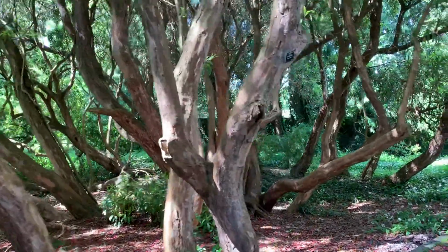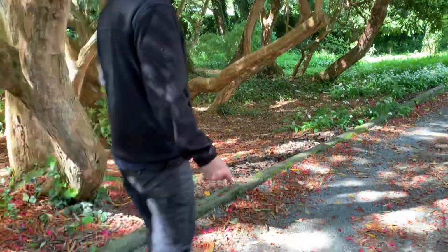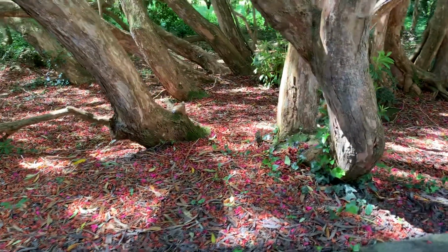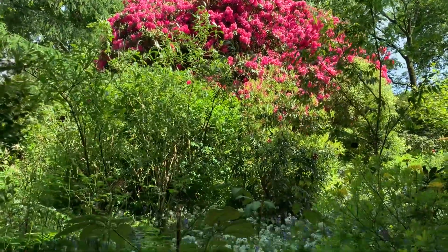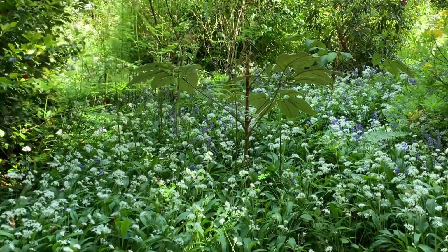And if Paul pans down, you'll see all the petals on the floor. Now these are fading now, but even as much as a week ago, this was a sea of red. They're just spectacular. The wild garlic and the bluebells form a fabulous undergarment for the rest of the show.